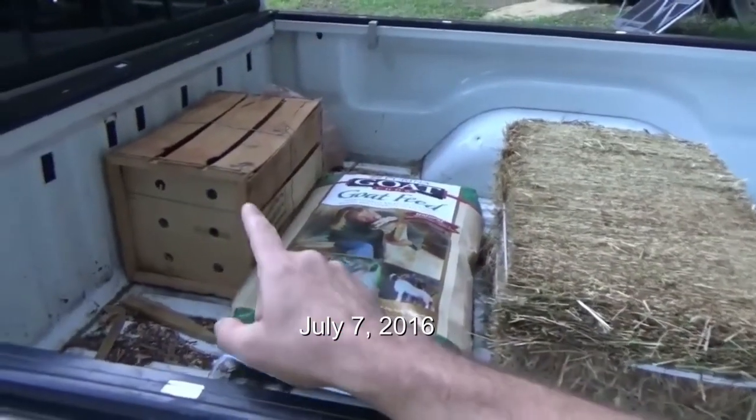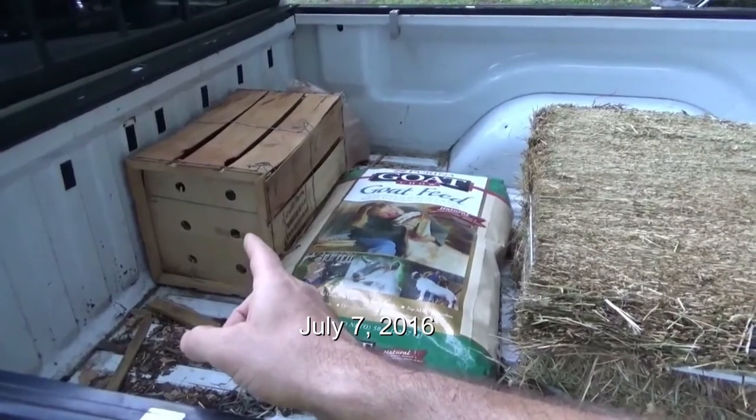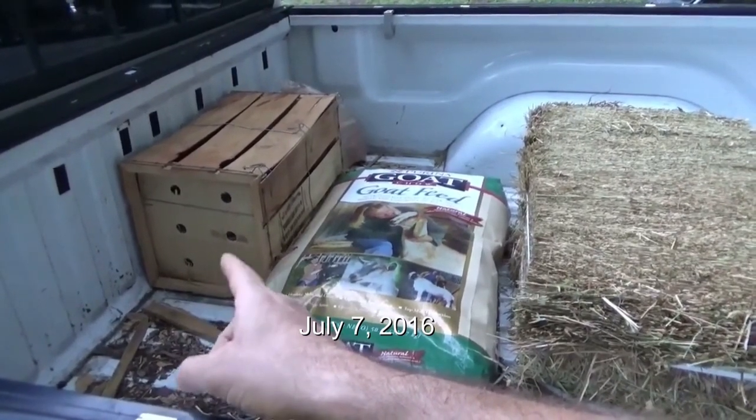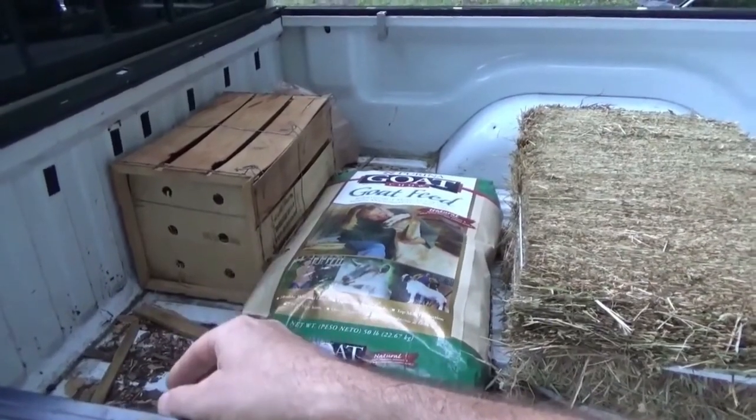Now in here are 4 little baby turkeys, which is just a little side thing going on, but we'll add them to our chicken family, and they were extremely cheap, so not a big deal.